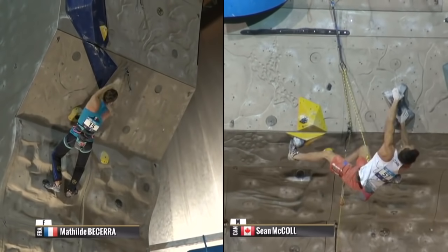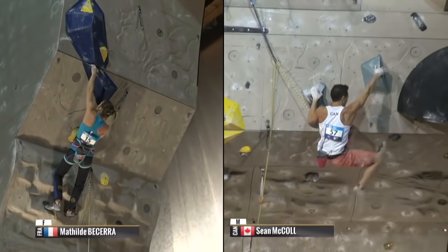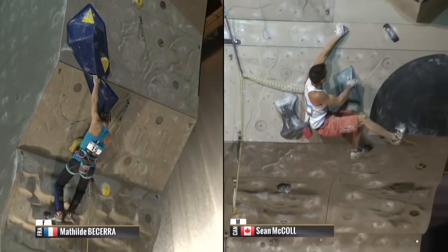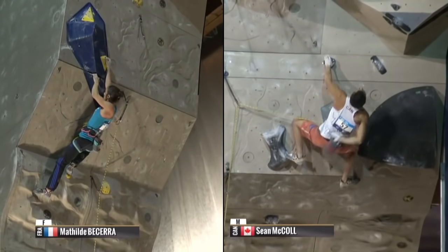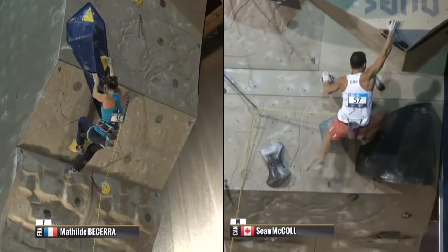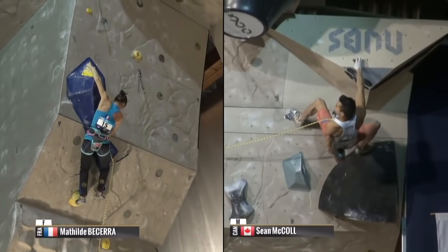In the 2015 Kran Lead World Cup in Slovenia, the semifinals round, Sean McCall traverses outright, then back left, in order to get higher on the route. In lead cups, however, there are no zones, as judges just count the highest hold you reach, as well as the mandatory clips that climbers must clip for their own safety.